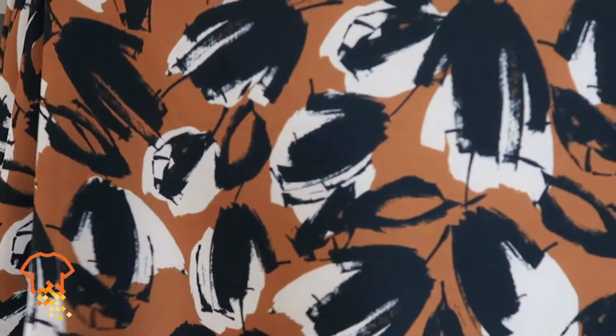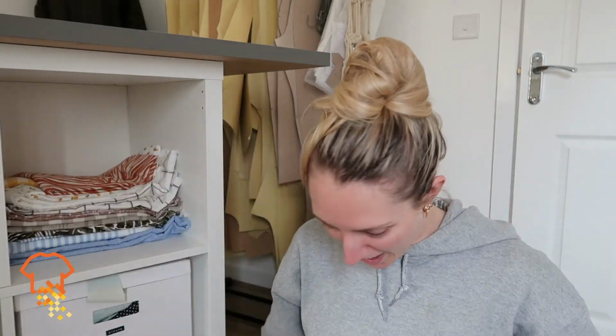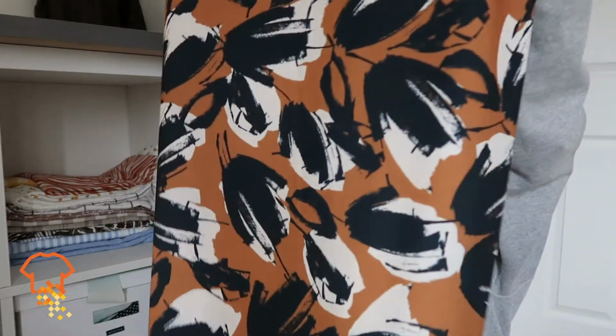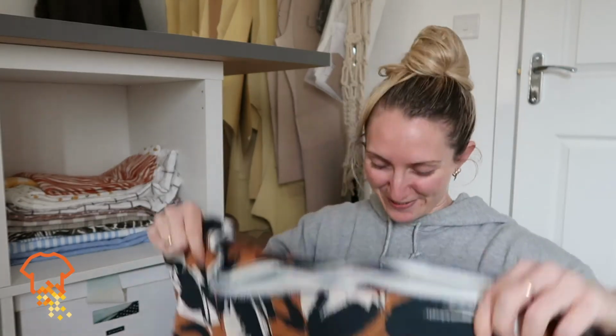Isn't it beautiful? It's so autumnal. I've got about 2 to 3 meters of this as well. This, I believe, is like a poly crepe. It's definitely got synthetic fibers in. It doesn't feel that breathable. It has a gorgeous drape to it. But oh gosh, I don't even know what to make with it.